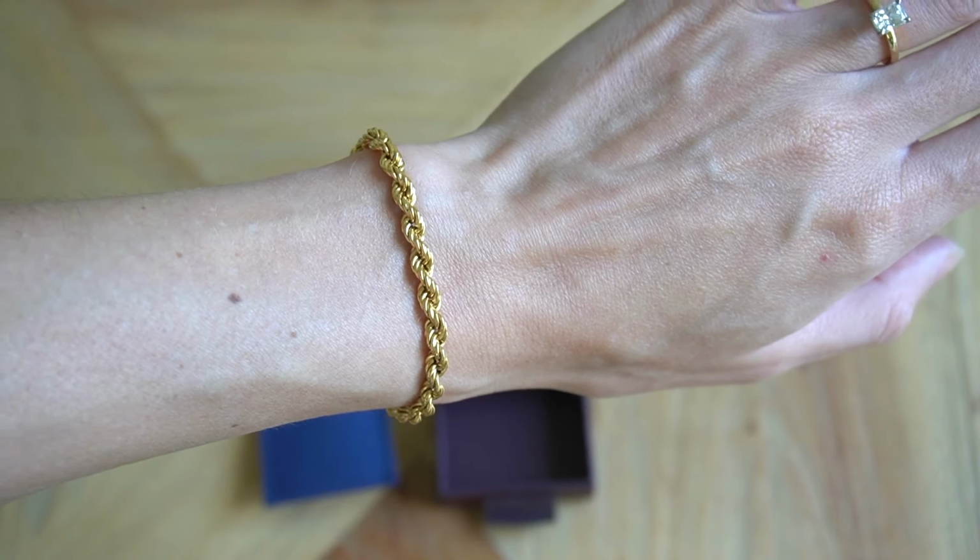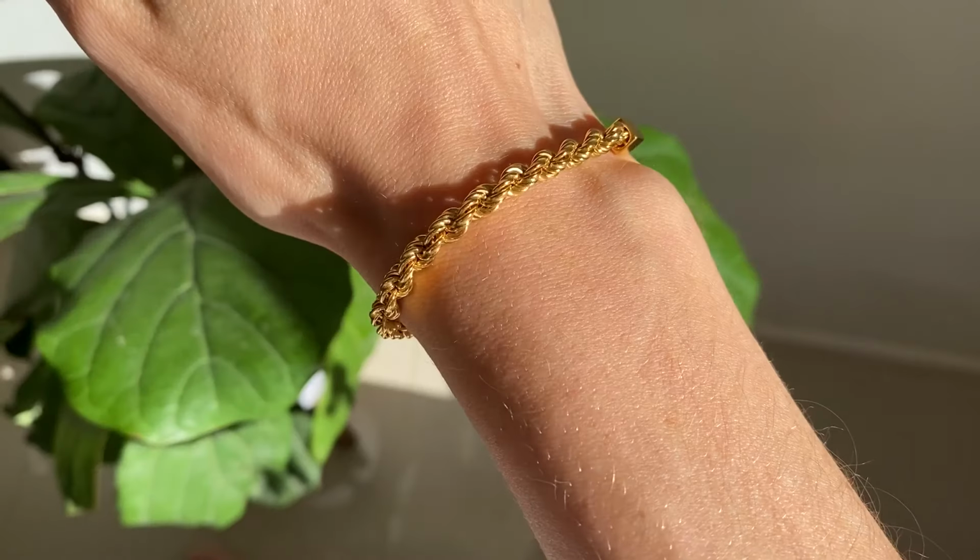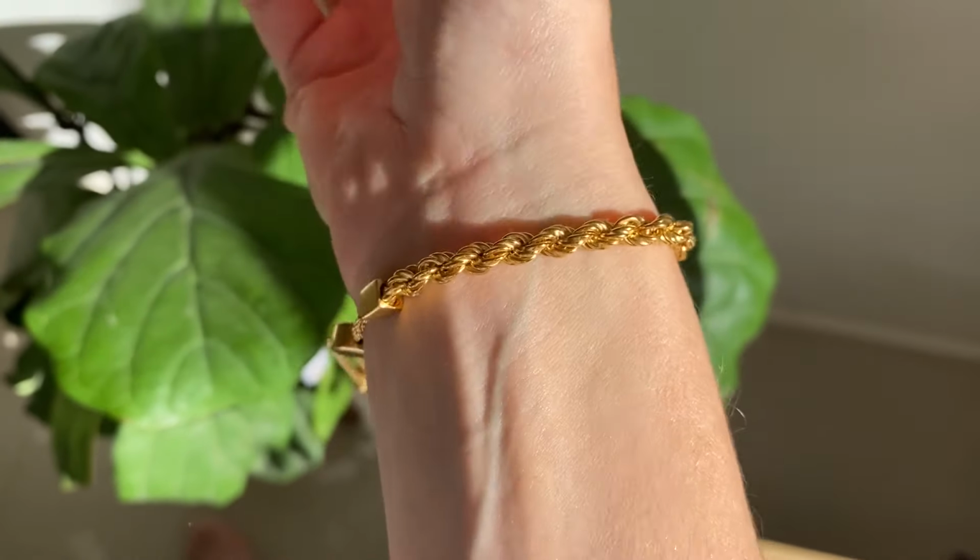The reason I chose this one was because the adjustments on it are really easy to just adjust like that and tighten up yourself. So you can wear it really tight if that's what you prefer, or you can wear it looser if that's what you prefer. You can wear it anywhere along your wrist if you have other bangles. And of course, it's beautiful. It's that beautiful rope effect. Easy to wear with everything.